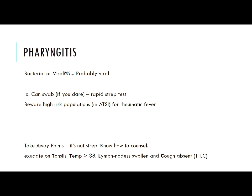So it could be a kid or an adult coming in with a sore throat wanting antibiotics. And I think it would be really cool if you said, no, you can't have them, and these are all the reasons why. If someone does have pharyngitis, you can swab them. There's a thing called a rapid strep test, which I think is a PCR or something. It quickly tells you if they've got strep or not.